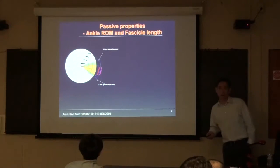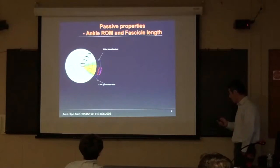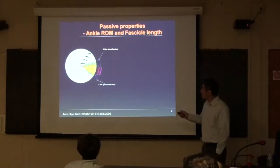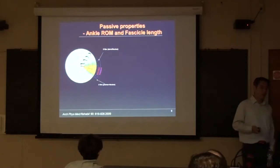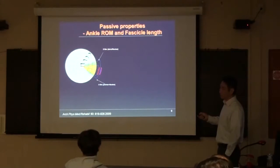You can clearly see the reduced range of motion, which is not surprising at all, right? Another interesting thing I want to point out is that we also have some arrows here. Those arrows correspond to the so-called neutral ankle position. What it means is the resistance torque is 0 newton. So that is the corresponding ankle position. We call it neutral ankle position.